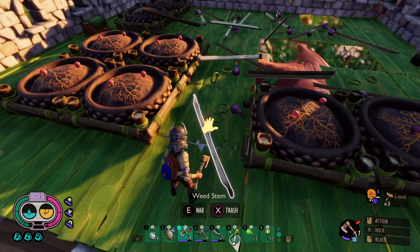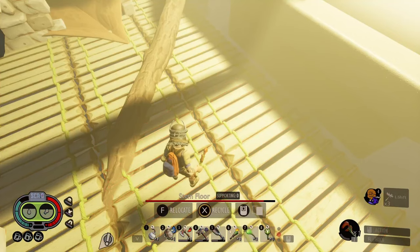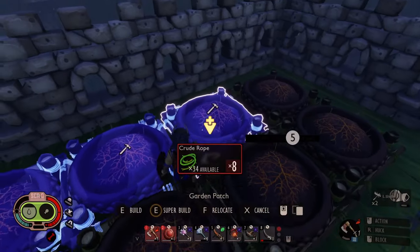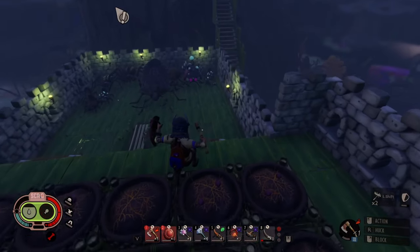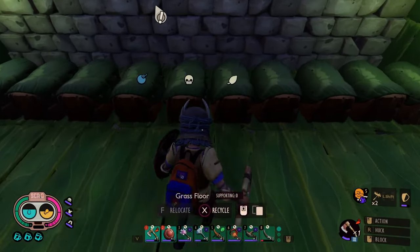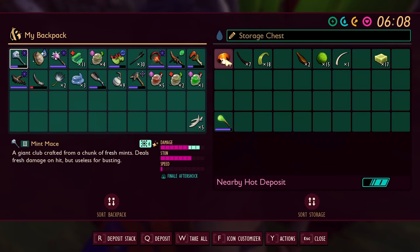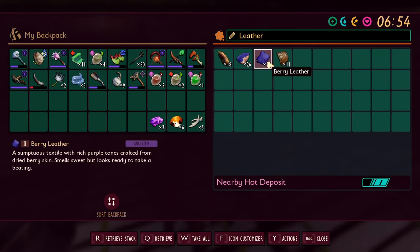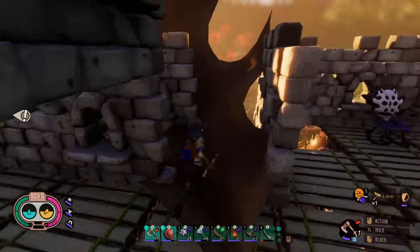After getting myself and my base destroyed by mosquitoes, I had to spend some time rebuilding my base. I didn't quite get everything exactly back to how it was, but I got it pretty close. Once I finished rebuilding, it was time to bring all the ingredients I needed to the Java-matic. Alright, let's see if I got everything that I need for the Java-matic. I got 5 toenails. I got koi fish scales. I have gum. I definitely have 5 berry leather. Let's go. Alright, let's go craft it.